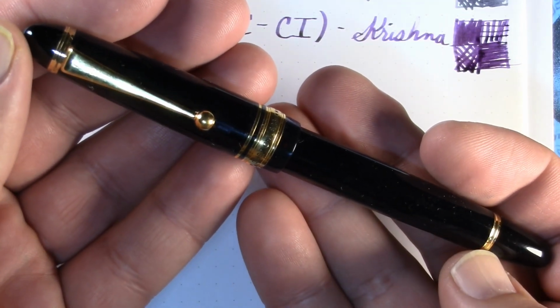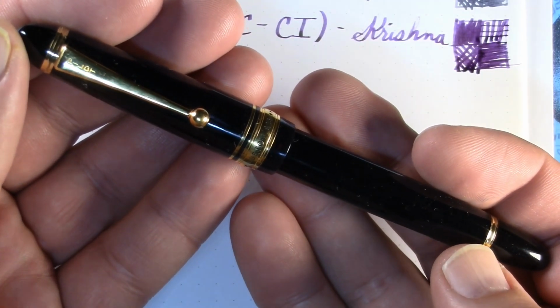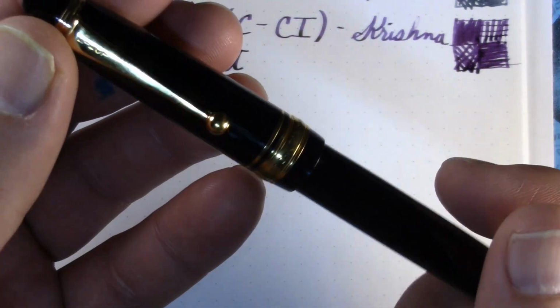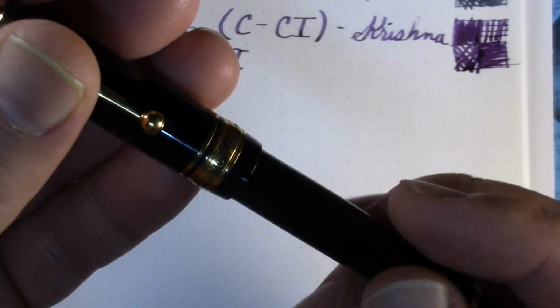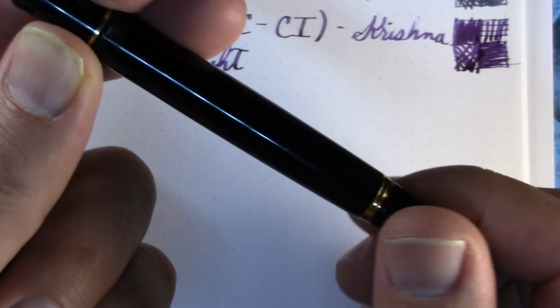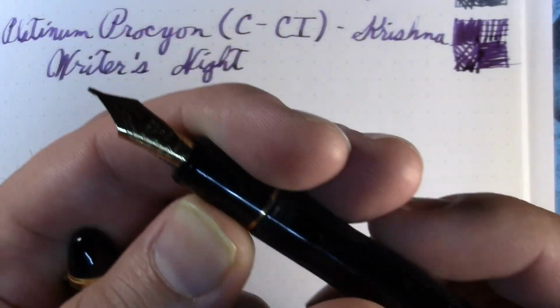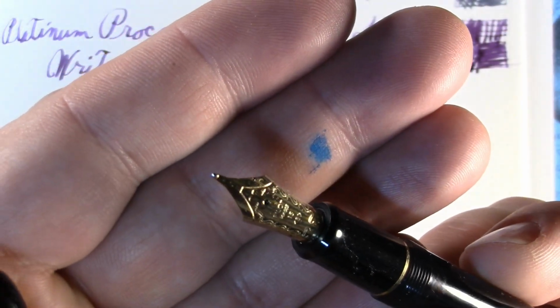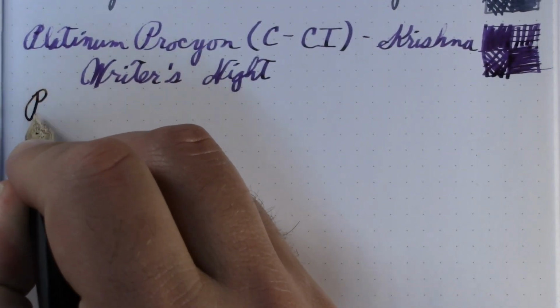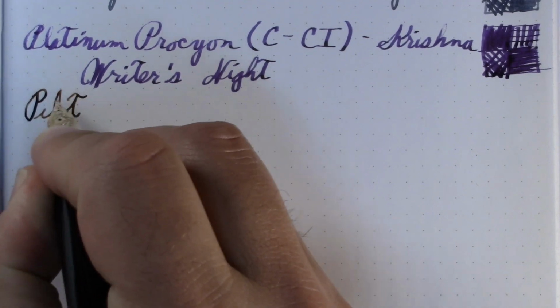This is a Pilot Custom 823 with a broad nib. It's in the smoke finish, so it almost looks like a black pen, but it isn't. It's a demonstrator. Of course, we have to unscrew the end because it's a vac filler, and it has a broad nib. So we got a Pilot Custom 823.